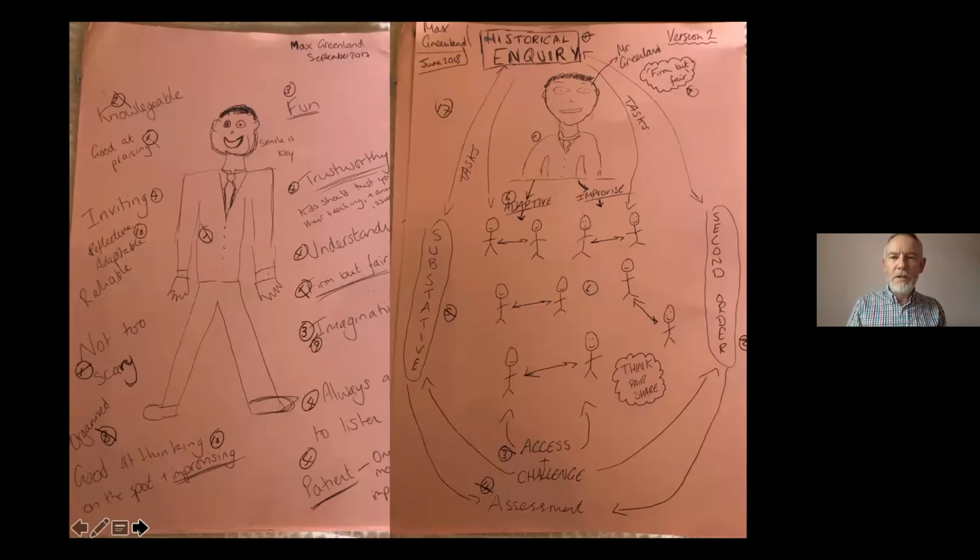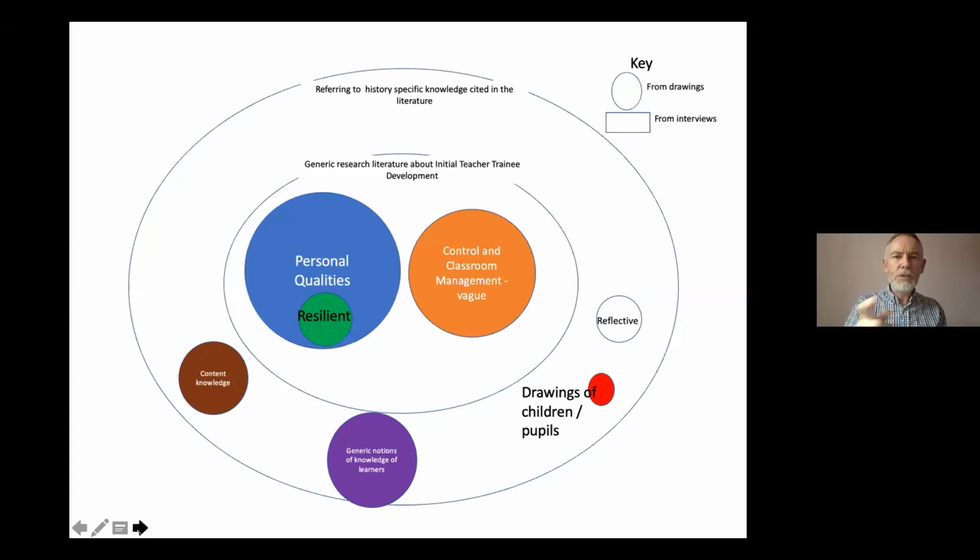And then at the end, very clearly, you've got this focus on the pupils at the heart of what they're doing. But around the outside, you can see their substantive and second order concepts, where they're talking about the kinds of history that they need to engage with and about inquiry, whereas at the beginning it was just knowledge that was at the heart of it. So you just see the shift.